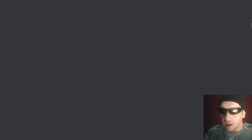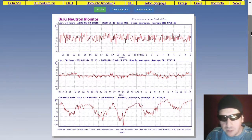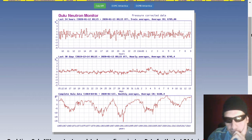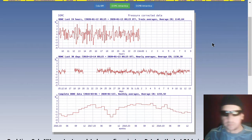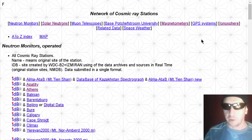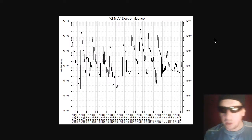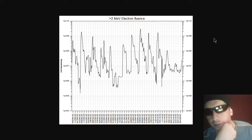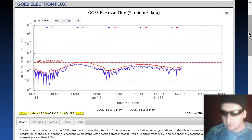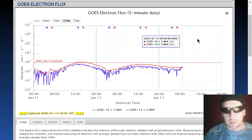And lastly, we've got Oulu, Finland, and DOMC Antarctica, DOMB Antarctica not sending data. There's Oulu. Nothing too exciting happening there. And there's DOMC Antarctica. So, no apparent uptick in the cosmic rays according to the neutron monitor stations. There's the relativistic electrons, which went up as we forecasted. And now they're in more of a steady mode here, like the GOES electrons, and there you can see the data from the GOES 14 and 16.